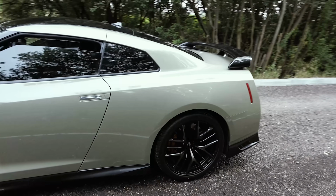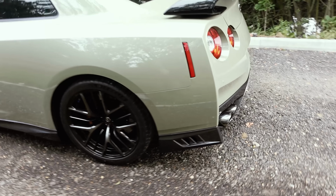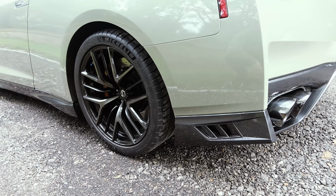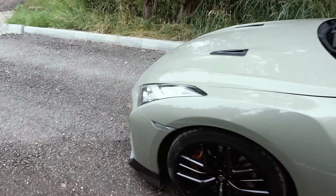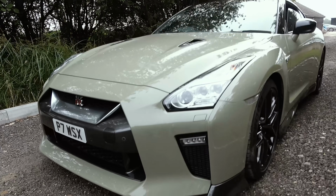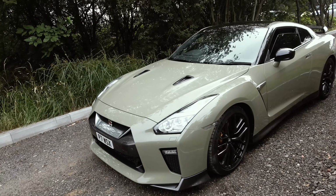I love the fact that the wheels have stayed the same, the brake calipers have stayed the same. I love these details around here that on the 2017 facelift GTR just made it look so much better from the front. The front bumper is hands down one of my favourite revisions on the facelift GTR. And now in this not satin khaki, this high gloss khaki.